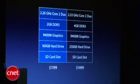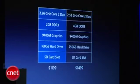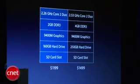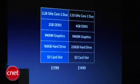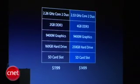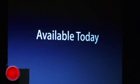At $11.99, you get a 2.26 gigahertz Core 2 Duo, 2 gigs of DDR3 memory, the integrated NVIDIA 9400M graphics, 160 gig hard drive, and all those great features like the long life battery and the SD card slot. At $14.99, 2.53 gigahertz, 4 gigs of memory, 250 gigabyte hard drive. So great configurations. And the new 13-inch MacBook Pro is available today.